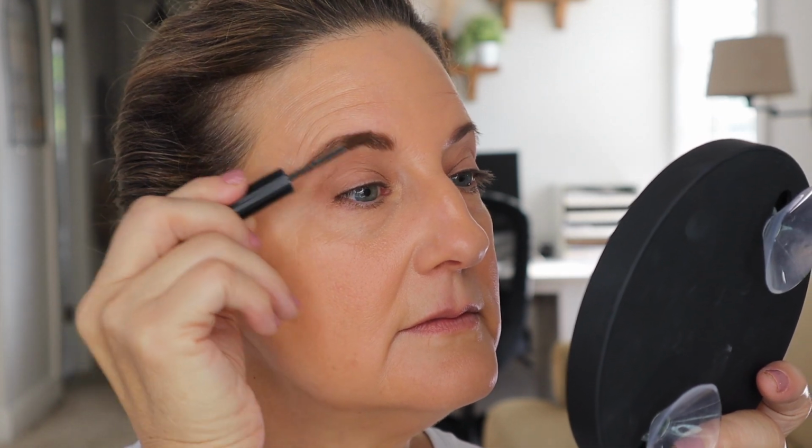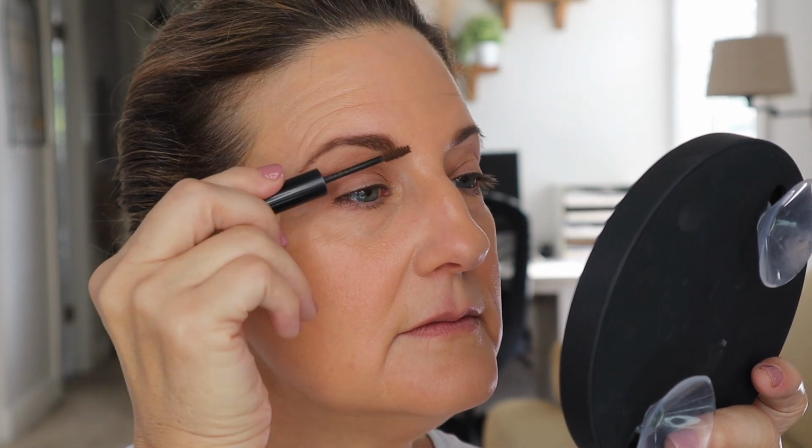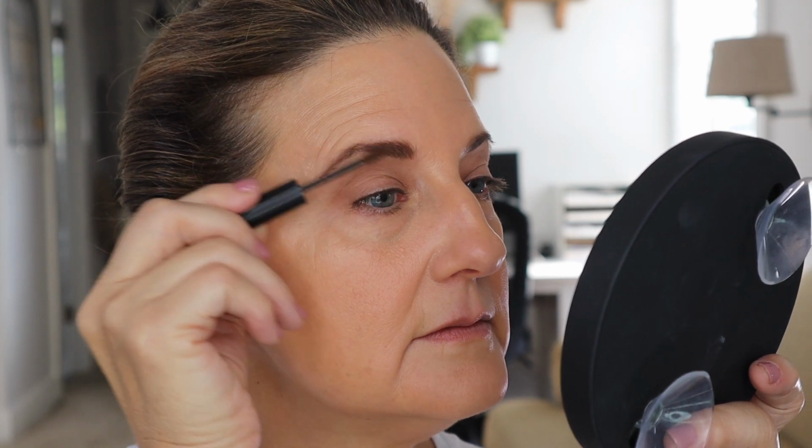It deposits the right amount. It doesn't get all over my other hairs. I'm just amazed by it, especially for $4. So I'm just gonna run this through my eyebrow hairs, and I do this after I do any shadow because I could get that shadow on those hairs, and I want to now cover them all up and make sure they all look as dark as they possibly can. And then I let it sit for a little bit.